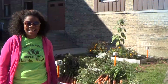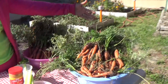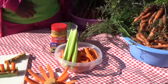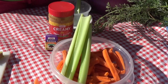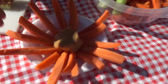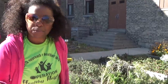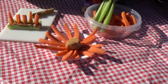Come on, you guys. So here we are at the snack table. We have some carrots that we've harvested. These should all make it to you sometime soon. I've got celery here, peanut butter, raisins, and what we're going to do today is make a couple fun little snacks. You see the sun here that we've made. Here we've got the carrots all cut up. There's peanut butter in the middle here, but you can also use any other type of dip: hummus, ranch, yogurt, you take your pick. I'm going to get started.